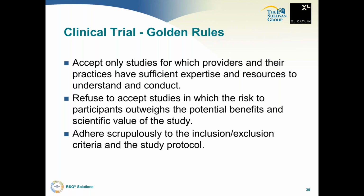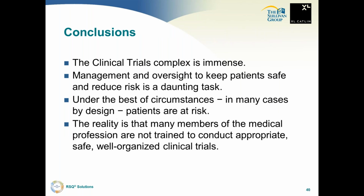Refuse to accept studies where you believe that risk to the participant outweighs the benefits. You may be asked to participate because someone up the chain thought that the benefit outweighed the risk. You may not believe that. Question that. Ask questions about it. Go back up and sit with the committee, talk about it. And then obviously you've got a protocol. Adhere scrupulously to the inclusion-exclusion criteria and the study protocol.